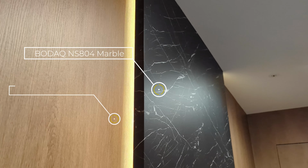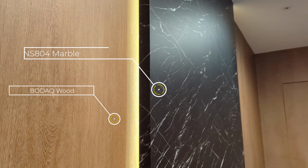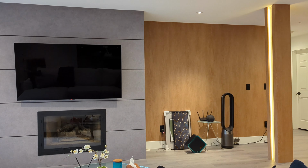Can you imagine that the whole space was refinished by only 2 installers in less than 3 weeks? The savings were tremendous.